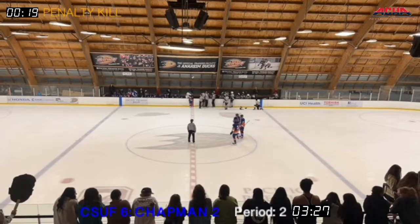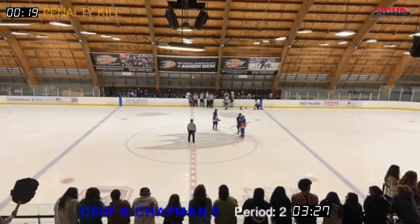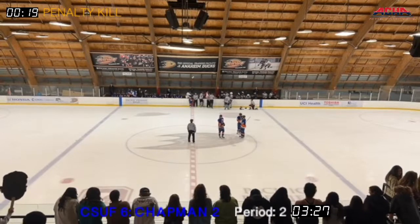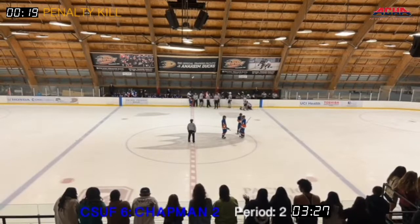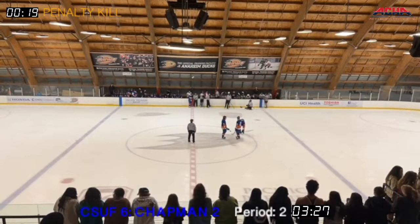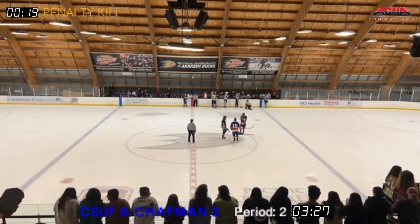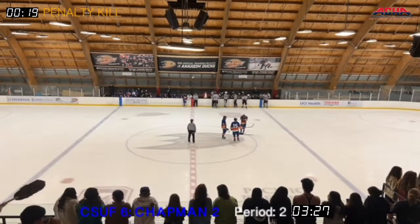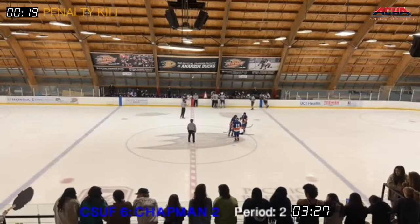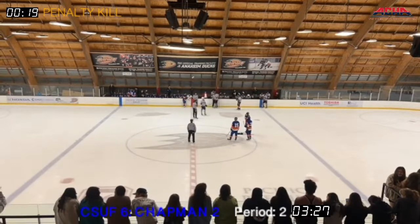As you can see at center, Andrew Francoz and Ethan Kreller are chatting about what they just witnessed. But a great centering pass from behind the net to number four for the Cal State Fullerton Titans made it 6-2. But a player from the Chapman Panthers did get thrown out. I did happen to catch that momentarily before he stormed off the ice.